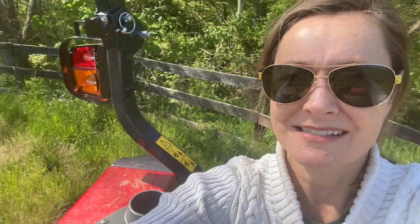Today I have rented a 6-foot tiller and I'm about to till the 2020 crop area here. I don't know how it's gonna go. We've had, I'd say, 6 days of rain at a time for an extended period of time. So I'm hoping that I can get through at least most of this because the tiller goes back tomorrow, but we'll see how it goes.